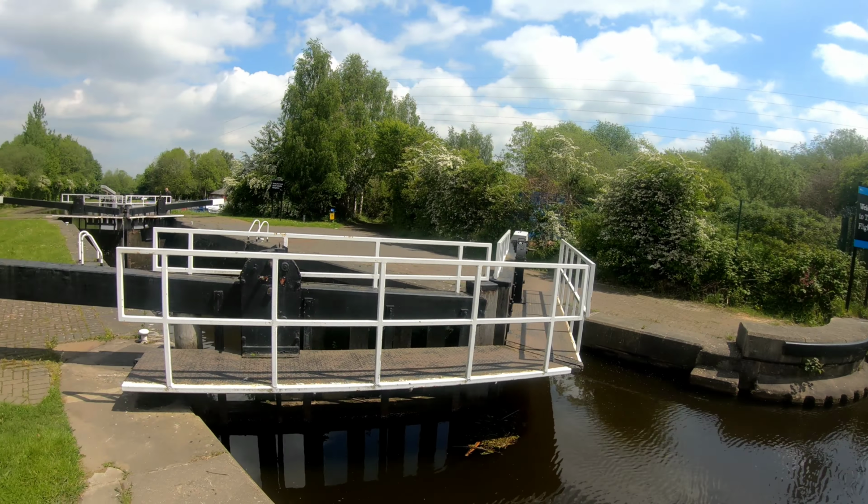Oh, sorry, it's lock number 11. There we go. I said I'd have difficulty keeping count. I can't even keep count when they're numbered on signs. So I can see lock number 12 straight in front there. And there's the final lock. And we'll see just here the canal into the main River Don.